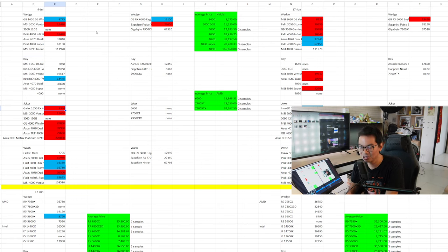Joker, which usually stocks well, lahat ng GPUs niya tumaas. This is also the shop where, from having the cheapest 4090 last month, the ROG Strix at around 141K, now it's a whopping 220,000. So almost a quarter of a million pesos for their 4090. But kasi ito na lang yung on stock, I guess, yung ROG Matrix Platinum 4090.